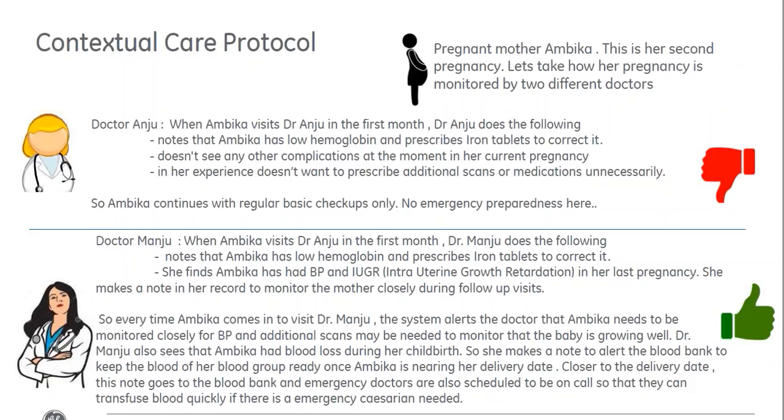In the first case, the doctor looks at the patient and finds some problem, for example low hemoglobin, and prescribes some iron tablets to correct it. She doesn't have access to any of her previous information because of lack of infrastructure, and doesn't want to add any other medications or tests to complicate this particular pregnancy period. And again, affordability also plays a big role here.